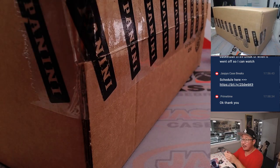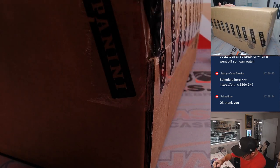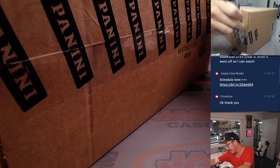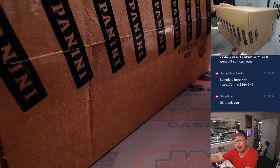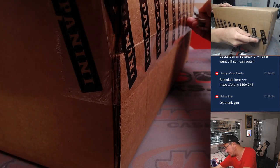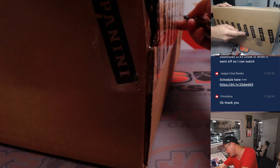The other half of the Mosaic case, this is Mosaic Basketball right here. The other half is in the store right now, JaspysCaseBreaks.com. We got a good chance of doing that tonight. It's down to 12 teams already. So basketball fans, if you're interested, let's finish off that second half. Grab that seam right there.